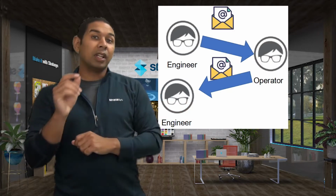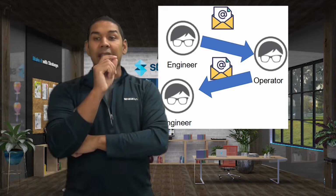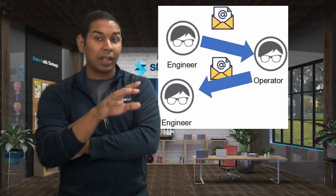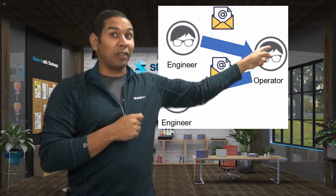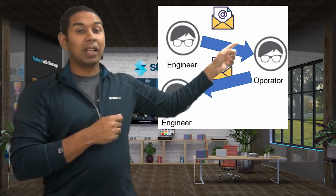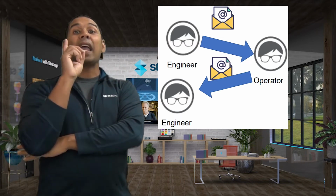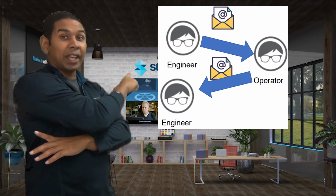That's fine. But a lot more often, an engineer sends an email asking the shop manager if he can get a part printed. And that email waits in the shop for the shop manager to read it. The shop manager sends an email back saying, yeah, we can print something in 2 days. And that email waits for the engineer to read it.